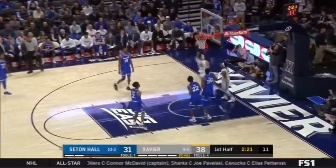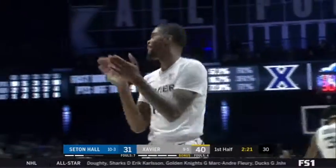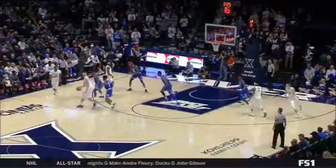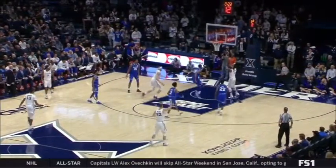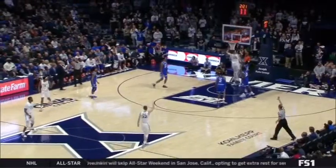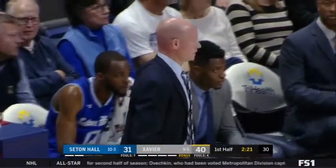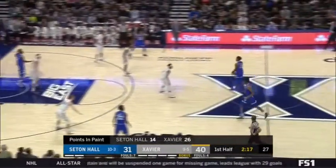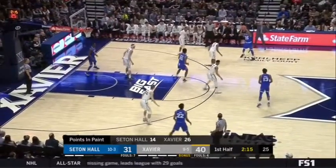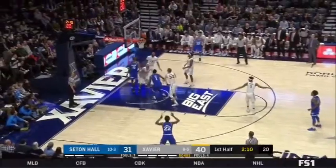Scruggs open underneath. That'll be goaltending against Gill. And you can just see right now, Xavier is clicking. Seton Hall is lost defensively. Again, it's the same area. There's no one there. This is the issue that Seton Hall has to understand. Xavier shoots 34% from three. There's no reason you should be overplaying guys that far from the basket. Pack it in and then run out under control. Points in the paint right now are killing Seton Hall.